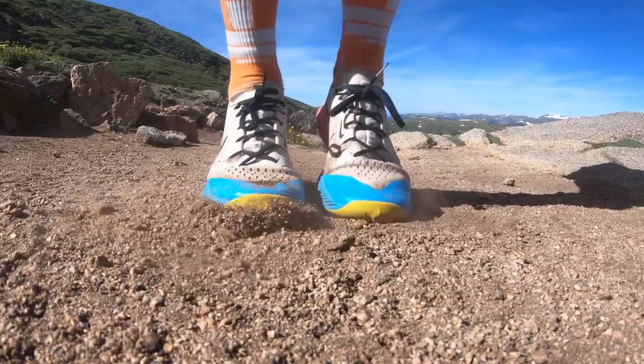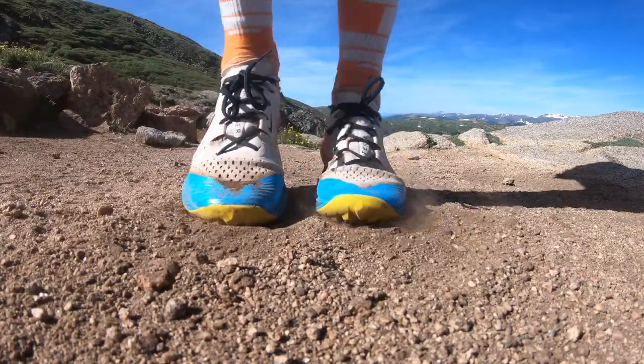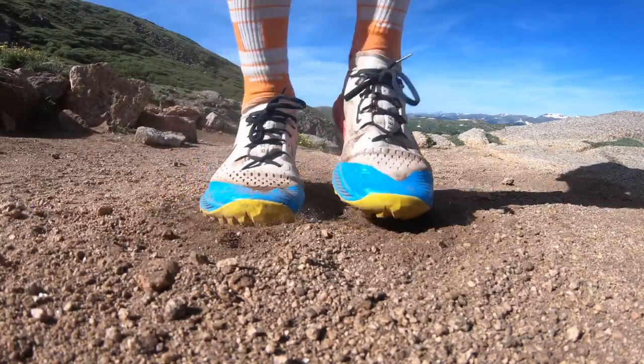And another tip for uphill running. You want to take shorter, quicker steps. So this is where the fast feet exercises really come in handy. And you don't want to overstride, is what I'm getting at, because that's going to wreck your quads.